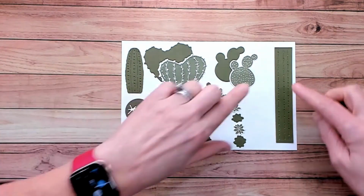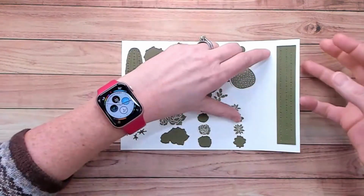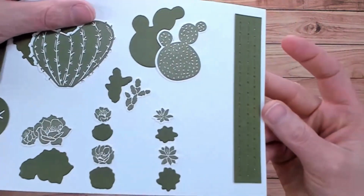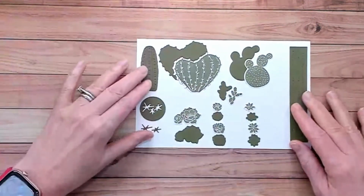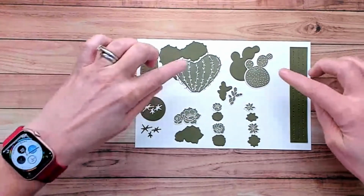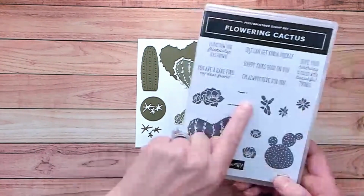And then there's this over here that doesn't cut out. It just adds the detail that looks like a cactus. I don't know if you can see it on the screen. So these 3 just don't line up with anything. Everything else here lines up with the stamp set. So there is a matching stamp with the die.